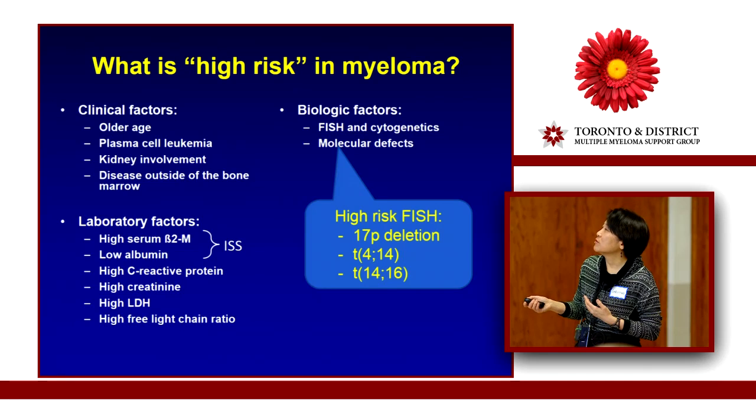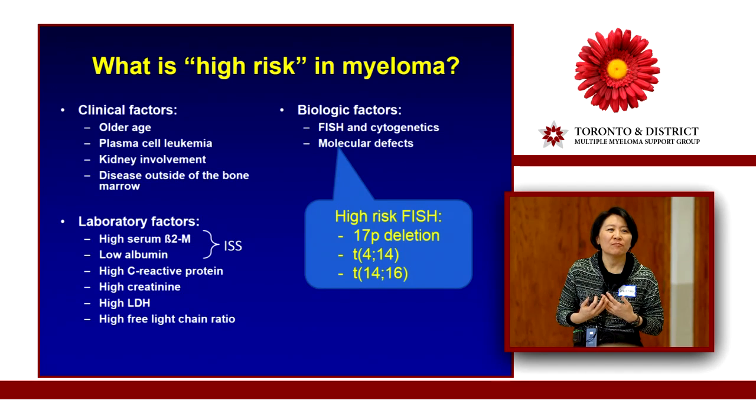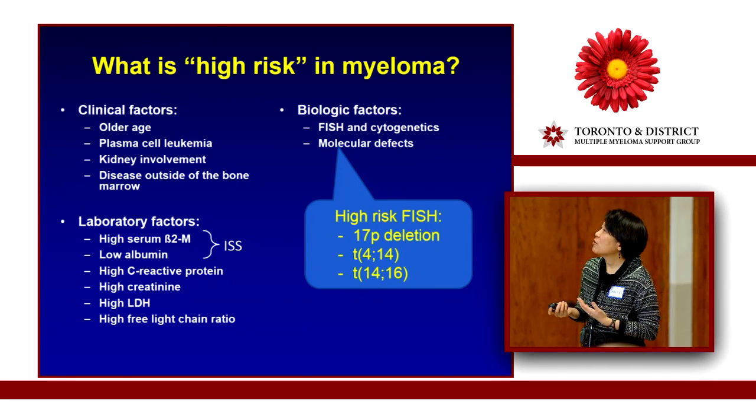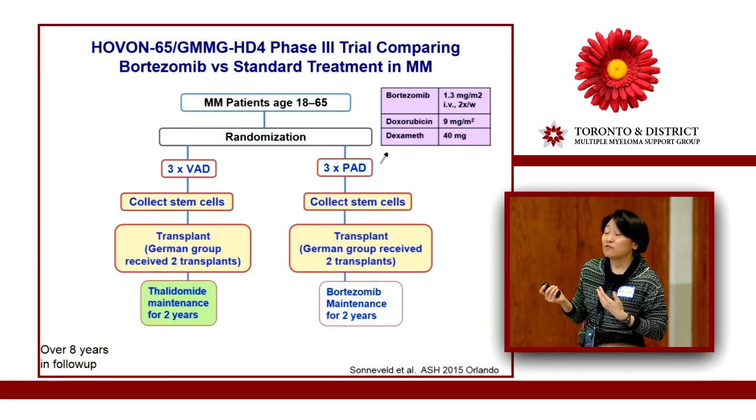And the most unfortunate group is the 17p deleted patients. Those patients account for maybe at most 10% of patients at diagnosis. And they're the ones who, if we just did a simple single transplant, tend to only get about a year or maybe even less out of a transplant. So you don't get much bang for your buck out of it. So we're always looking for better treatments, particularly for patients with high-risk disease. And you've seen this slide before, and that's what this study was trying to address.